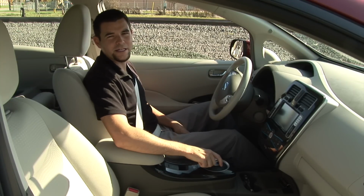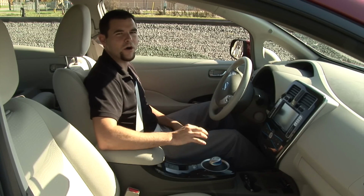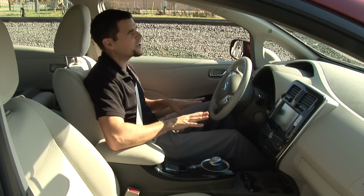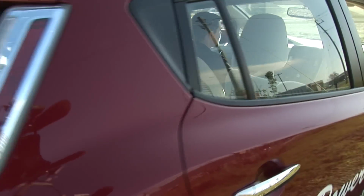Right here in your center console is your shifter. It's an over and up to put it into reverse, and over and down into drive. And if you want a little more mileage out of your commute, double shift into drive. It puts the car into an eco boost, has a little less pep, a little more lag, but it's going to get you some more miles in the end.